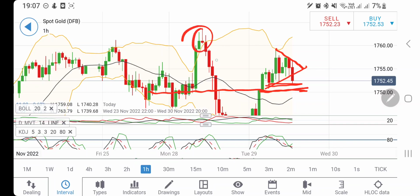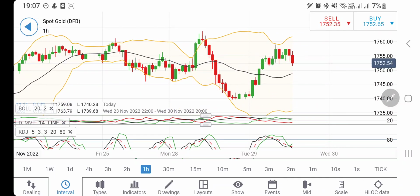What we saw yesterday, achieving the highs at 1764, it has seen good lows at 1740. Now it has achieved the highs at 1760 and is trying to reverse again. Hence you need to be cautious of 1750 levels, below which you can again expect that we might see 1747, 1745 and 1740 levels. 1740 certainly is an extremely good support.